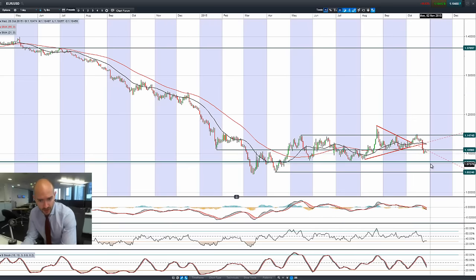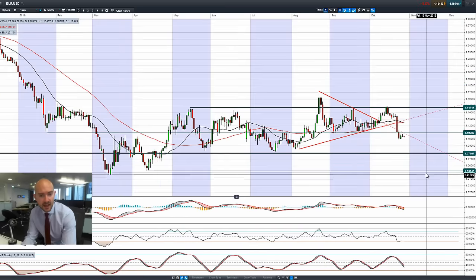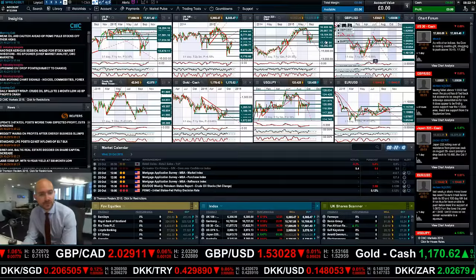Looking at euro dollar, however, on the wrong side, 1.11, this looks vulnerable should the FOMC surprise tonight with some bullish or hawkish comments about December, or just more clarity as to the Fed stance on rates in general might have some interesting impacts on euro dollar. So 1.11, very strategic.